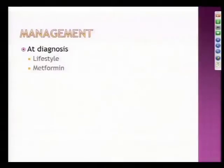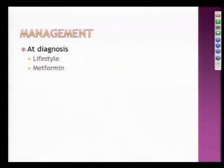And then they need to start monitoring their blood glucoses. That's standard of care, and that's sometimes hard for patients to accept, but it is important because it gives us some feedback as to how they're doing with their diabetes day to day, and it gives them feedback, and it makes them aware that this is the disease that needs to be taken care of. Most of the time, in the patients that are diagnosed reasonably early in their disease, you can do lifestyle modification and metformin.